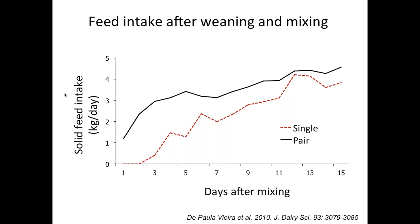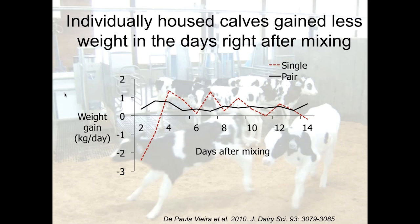When you look at solid feed intake, this is kilograms per day and the days after mixing or regrouping. Like I said, the individually housed calves, which are the single, remember I said they took nearly 50 hours to have their first meal. So solid feed intake was 0 for 2.5 days. And then they learned how to use the grain feeder, and it increases, and we see a little bit of going up and down there. We took this experiment out to 14 days. The take-home message here is that the intakes are much, much less variable over that 14, 15-day period in the pair house calves compared to the single house calves.